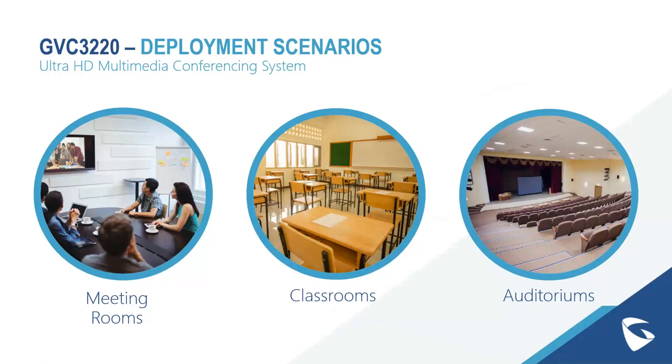So definitely meeting rooms, a natural deployment. When it comes to classrooms, this device could also be leveraged as an assisted learning device, especially for individuals who are learning from afar. And of course, auditoriums as well. Very natural deployment for this device, especially with the GMD integration and the integration with any auxiliary microphone. All these are great deployments to really utilize the device to its full potential and keep any virtual individuals involved.